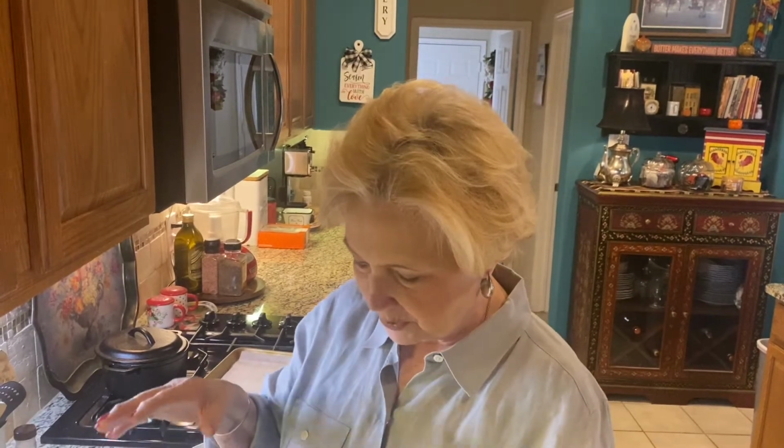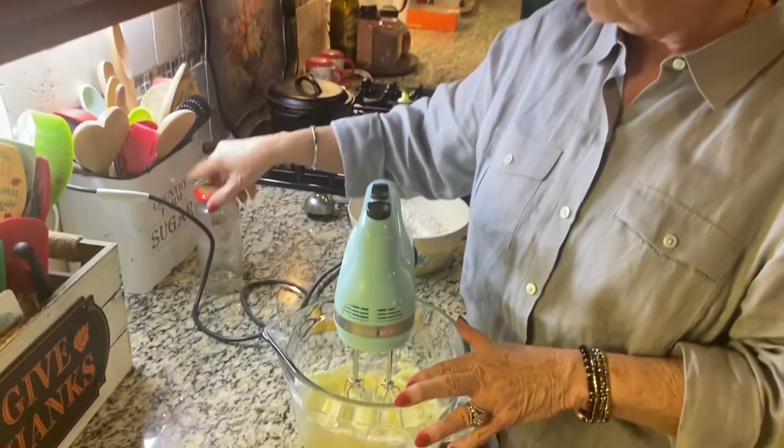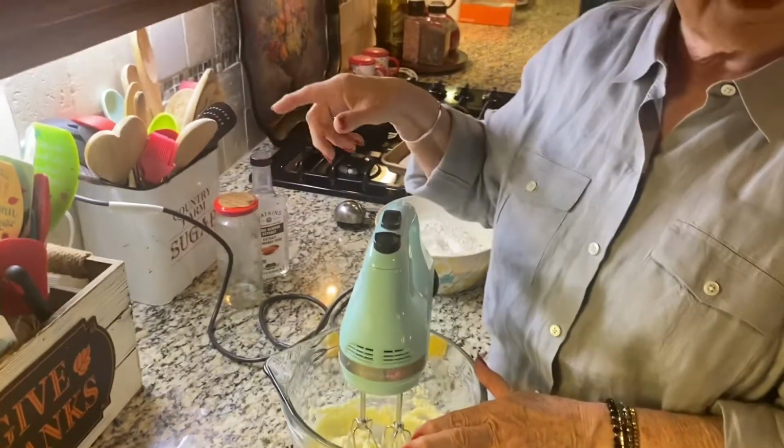It made yesterday about 20 cookies, or 22, I think. We ate 2 before we even got them frosted. But anyway, the frosting is real simple. I think it was 3 cups of powdered sugar, a stick of softened butter, and 2 teaspoons of almond extract. And when we get this mixed up with the 2 eggs, I'm going to put in a teaspoon of vanilla and a teaspoon and a half of almond extract.